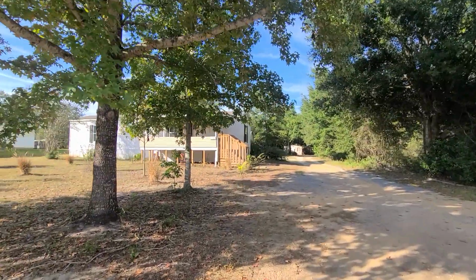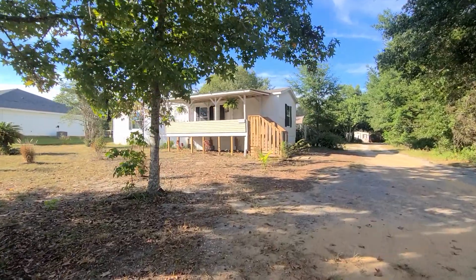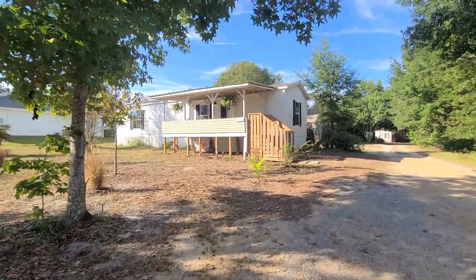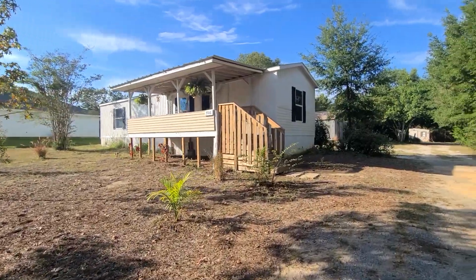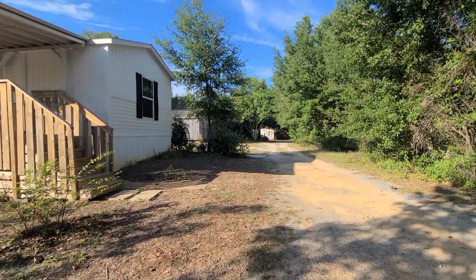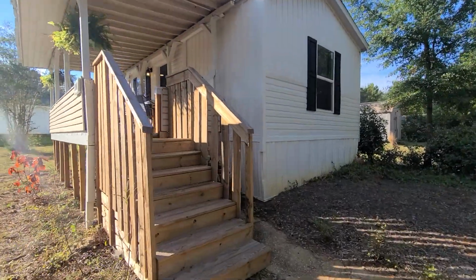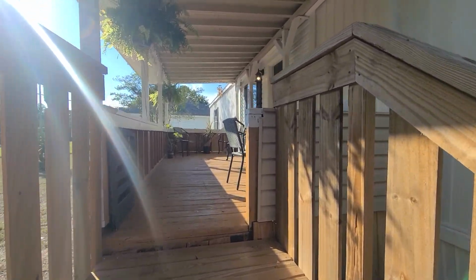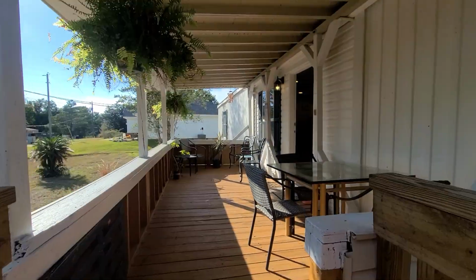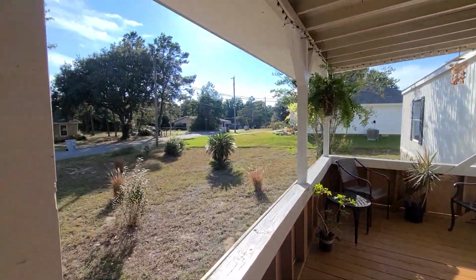So the front home here is a manufactured home, and it is currently being operated as an Airbnb. It did $27,000 last year and $8,000 alone in July this year. So wonderful income producing property. If that is something you're interested in, or say you need a house for an in-law or a family member, this is a great option to consider. We have a really nice covered front sitting porch here, raised up so overlooks the front yard.